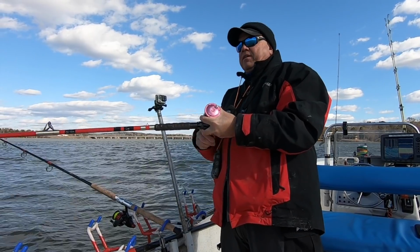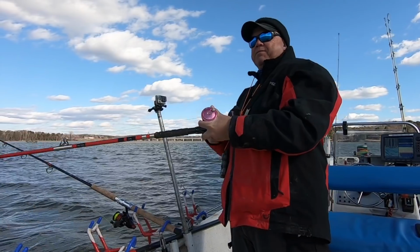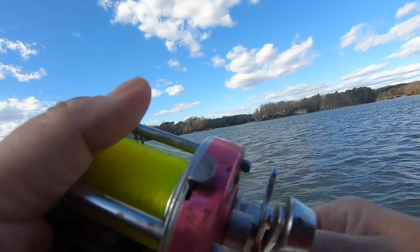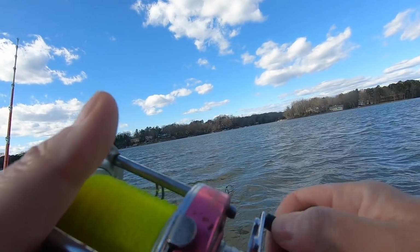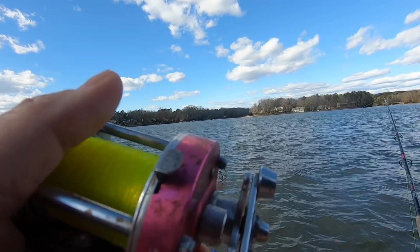Coming pretty good through here. I'm not out of the river channel yet, just starting to come up out of it. There's some fish around the edge of it. It is just hard to stay in it with this wind. I'm kind of bouncing in and out and around.